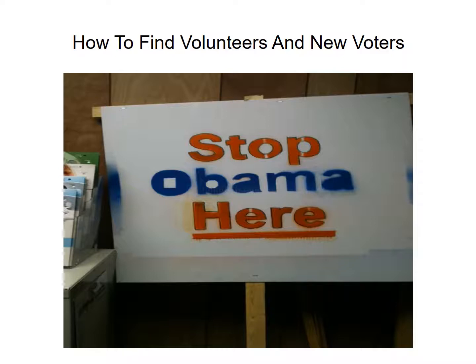So how do you find volunteers and new voters? Well, your only limitation is your imagination. This is a sign that was used for voter registration down in Florida by a friend of mine who's a precinct committeeman there. They put these signs around the tables that they had. It's dated because it was when Obama was president, but it worked. So figure out a way to get people to come talk to you, and tell them that they need to become precinct committeemen.